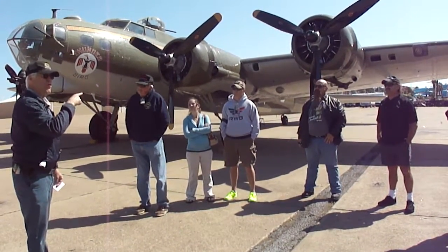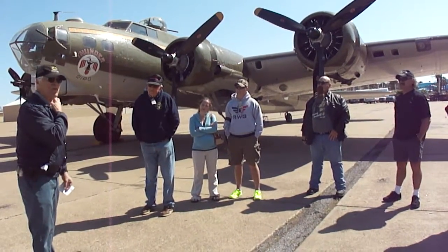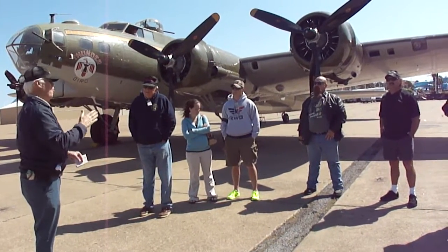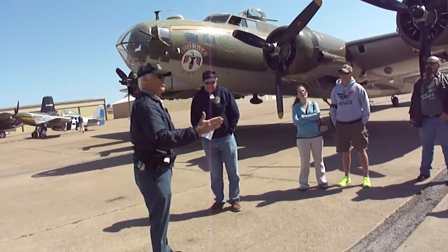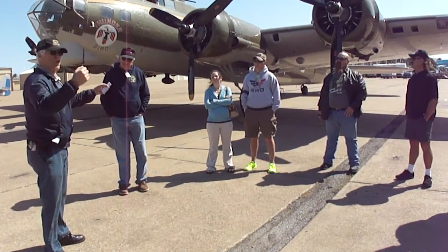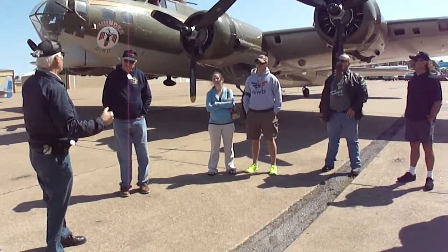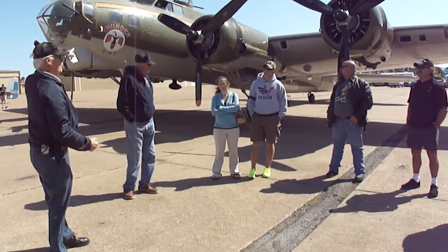If you do that, don't stay more than a minute or 2 because you're going to be blocking the flow of people. There's also, between the 2 pilot seats, a door that will be open. There's a step down about this deep. You can hold on to the back frame of the pilot seats to step down in there, and you will crawl on your hands and knees forward to get into the 2 seats up forward.